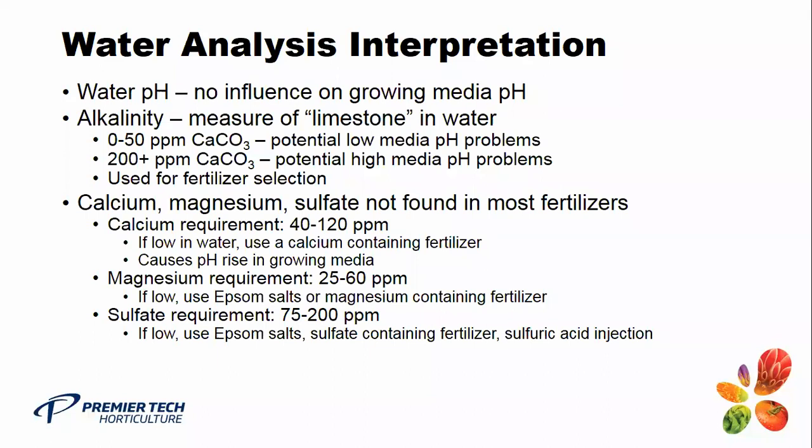And if you think about it, how do we raise pH of our mix when we're mixing it? Because peat moss starts at a very low pH, we add lime. So water that has a very high alkalinity, every time you water your plants with that water, it's like you're adding liquid lime to your soil. And what ends up happening then is over time your soil pH starts to rise. The higher that pH becomes, you can get out of the ideal pH range for most crops.